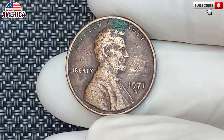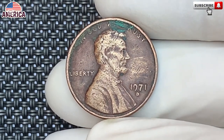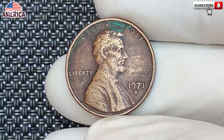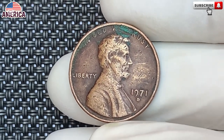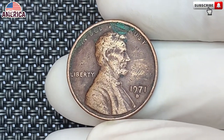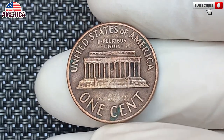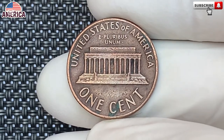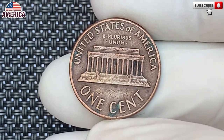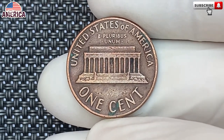While most 1971 pennies have been circulating for decades and show signs of wear, there are a select few that have managed to remain in pristine condition, which makes them extremely valuable today. You see, coin collectors are always on the lookout for examples of coins in uncirculated, mint condition. These coins have survived decades without being exposed to the damage and wear of everyday use. The 1971 Lincoln penny is no exception.